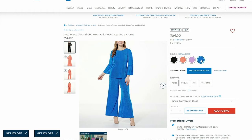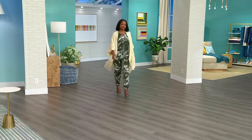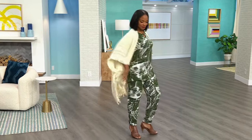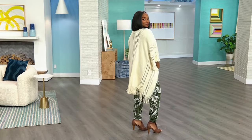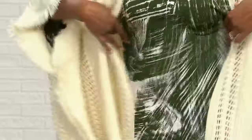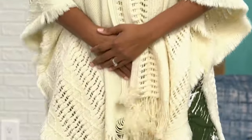We also have coming up, and it's going to be in our next hour, but you don't have to wait. Look at how pretty Nicole looks. She's got on that beautiful fringe sweater topper. This is one that thousands of you have already purchased and you love. The reviews are incredible. And you've got a great price.